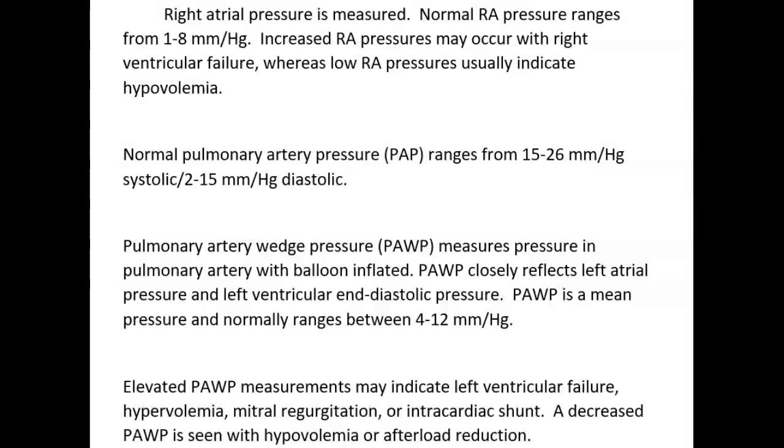So as they're threading the catheter through the heart, through the right atrium, the right ventricle, and up into the pulmonary artery, they can take a reading inside the pulmonary artery, and then they can also inflate a balloon and let the blood sort of pull the catheter along until it gets wedged into that pulmonary artery, and that's considered a pulmonary artery wedge pressure. The pulmonary artery wedge pressure closely reflects left atrial pressure and left ventricular end-diastolic pressure.